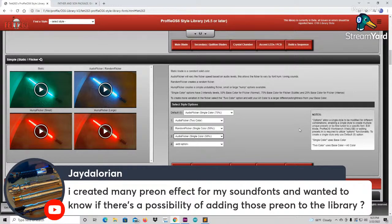So, the Preon effect, oh, you created. I would like to use some styles that people create. It's been something that people have asked me for since probably the OS4 library. The problem becomes, and it doesn't mean I can't, that how the styles are assembled in the library is based on a bunch of scripts that I write in the back end that take all the pieces and let you combine them together.